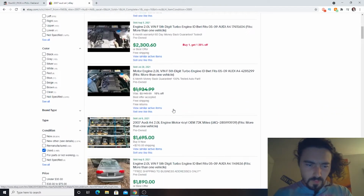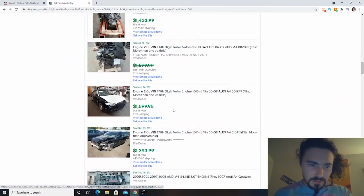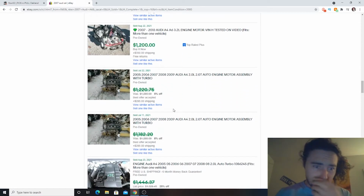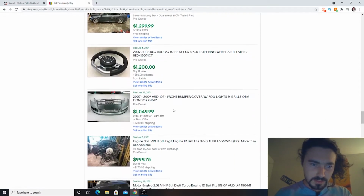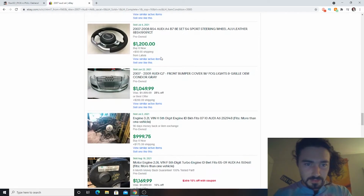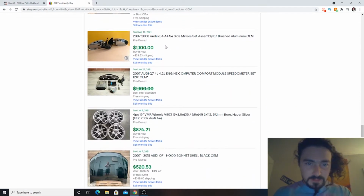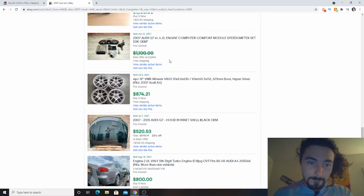I typically just scroll right past all the engines and transmissions. They're typically the highest price selling items, but I'm not planning on dealing with the shipping. I mean, if you run a freight company or you know somebody who does and you can ship these for cheap, that might be convenient for you. As you can see here, this steering wheel, obviously not in the specific vehicle that we're looking at, is worth a lot of money. Looks like the RS4 side mirrors are $1,100. That's a lot of money.